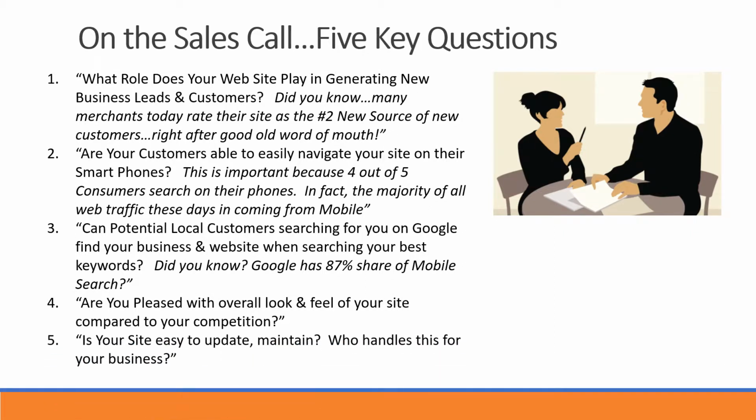And finally, is your site easy to update and maintain? Who handles this for your business? Many business owners are frustrated because they can't access their site, and it's expensive to make even the smallest change.